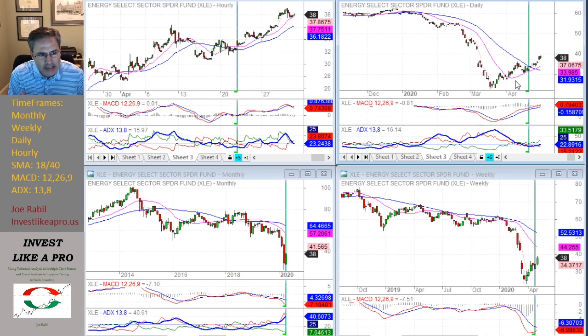And notice this is the energy select, the spider for the energy sector. Notice how it didn't even break its 18 MA on that day. A lot of stocks weren't even down. They might have been down marginally, but there was no real reaction in the energy stocks to the crude oil getting crushed. I thought that was a major tell in the market.